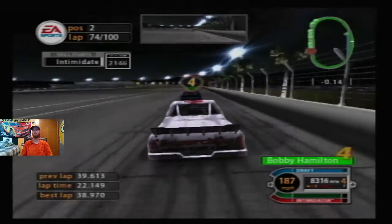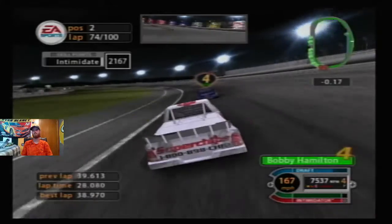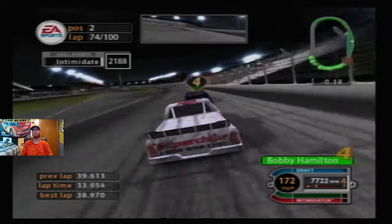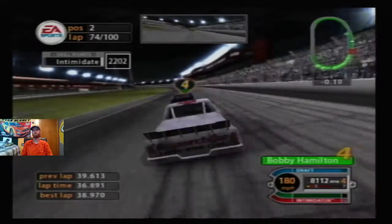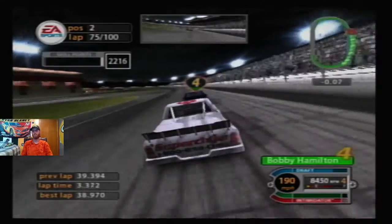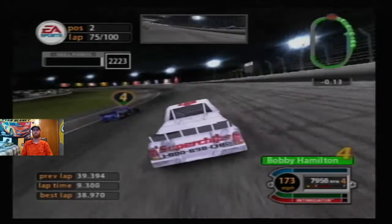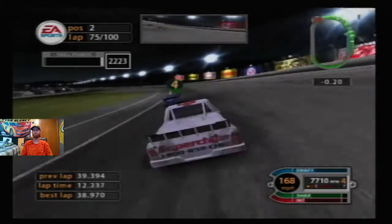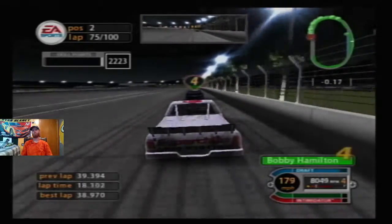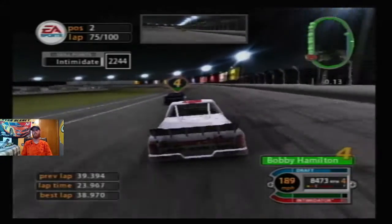He's trying to get Hamilton loose. Waffle trying to rally back meanwhile. 26 to go. Edwards drafting through the tri-oval now into turn 1. Edwards misses the corner. Edwards again trying to draft down the back straightaway on Bobby Hamilton Sr.